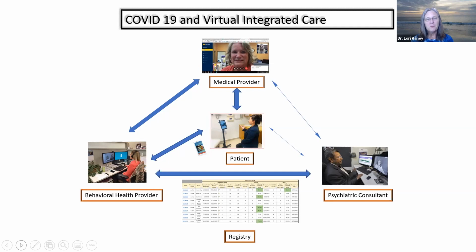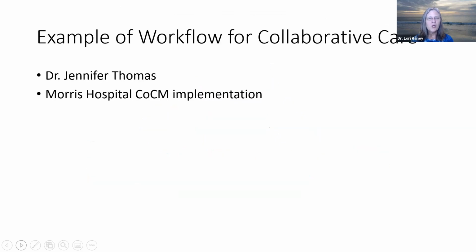Okay, thank you. I'm going to turn this over to my colleague, Dr. Thomas, to give you a real world example. Take it away. Great. Thanks, Dr. Rainey. So happy to be here to share our workflow with collaborative care with this audience.